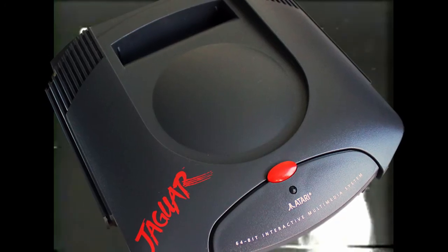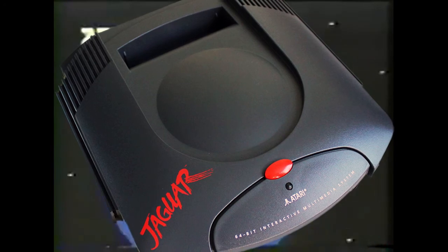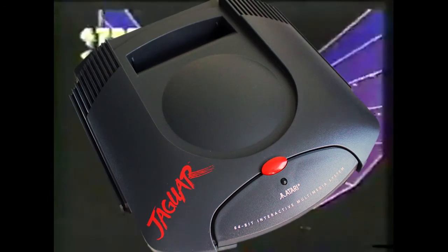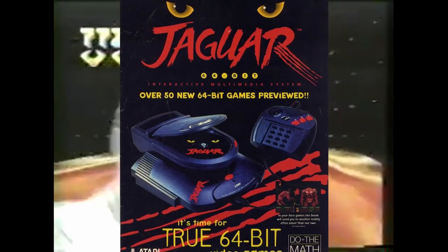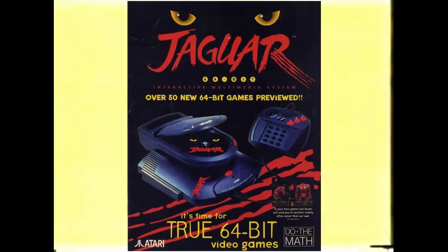So that's the Atari Jaguar. Ultimately, it was a failure, a big failure, and it finally killed off Atari as a hardware manufacturer. Atari just couldn't get it right with the Jaguar. It was ultimately underpowered and too late to the market, with confused marketing and very little support.